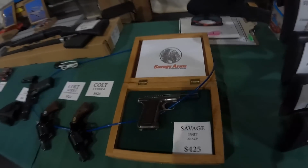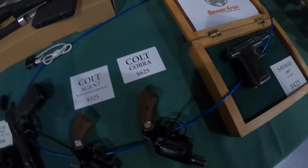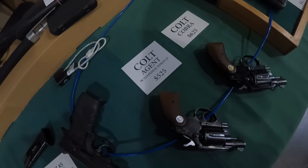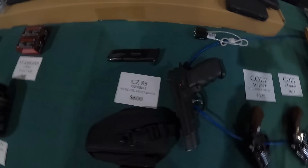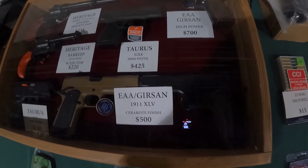Very cool. Savage 1907 in 32 ACP pistol, 425. A Colt Cobra, 625. A Colt Agent with hammer shroud, 525. A CZ 85 Combat with holster and 3 mags, 600. Got the EAA Girsan 1911 with Cerakote finish, 500.